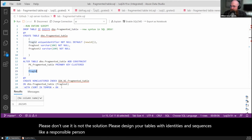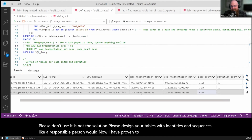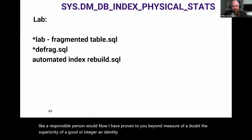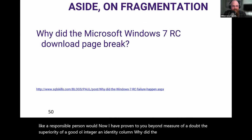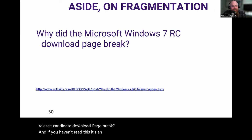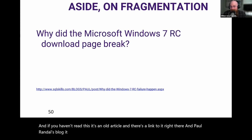Now, I have proven to you beyond a measure of a doubt the superiority of a good old integer and identity column. Why did the Windows 7 release candidate download page break? And if you haven't read this, it's an old article, and there's a link to it right there on Paul Randal's blog. It happened because somebody did exactly this.